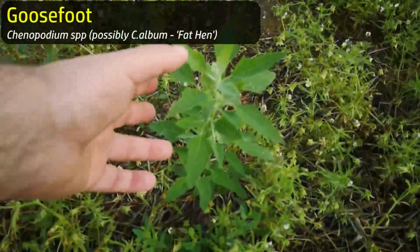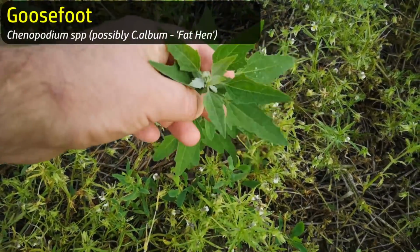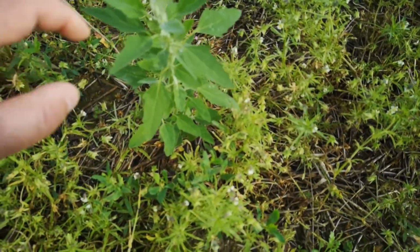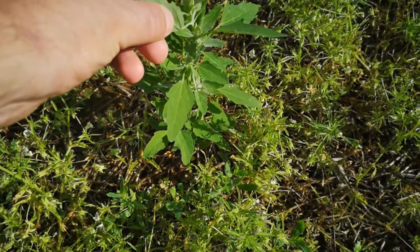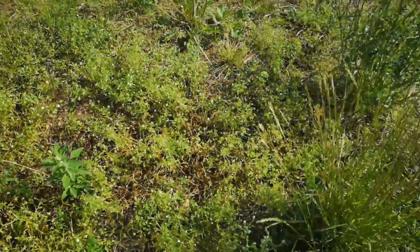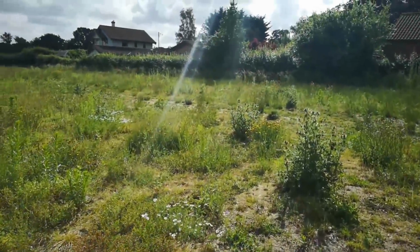Another one here, this is goosefoot. This is an edible plant. Quite often I pick this one and eat it. Difficult to tell the exact species of goosefoot because there's lots of them and they're all quite similar, but it's a kind of unmistakable family. The underside of the leaves has got these kind of little grains of stuff on them, little whitish crystalline grains. But that's a plant I've eaten quite a few times.